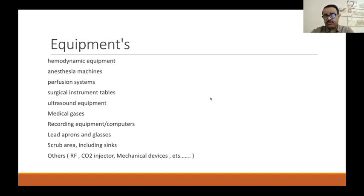Of course, we need a lot of equipment inside the room. That's why whenever you think of upgrading your system, always think of the space available and the size of the room that you are using, because you will need a lot of equipment during the procedure: hemodynamic equipment, anesthesia machine, which are fixed in the interventional suite, perfusion system, and surgical instrument tables in case of hybrid procedures. Sometimes you might need to do a hybrid procedure, especially in aortic intervention, so it's good to have surgical instrument tables.